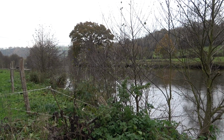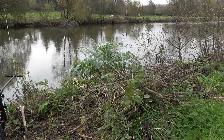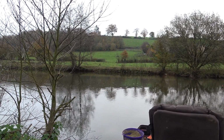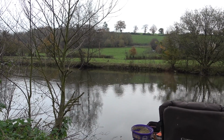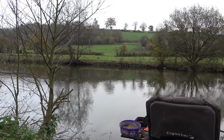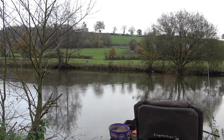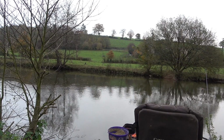We're right down at the end of the section we can fish, and we actually had to chop a few branches down to make this swim. I wasn't going to film today, but we've had 10 casts and about 7 fish, so we're going to set the camera up. It's a really cold day, about 2 or 3 degrees, but hopefully we can show you some fish.